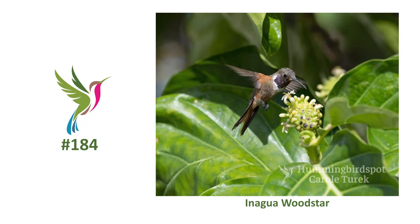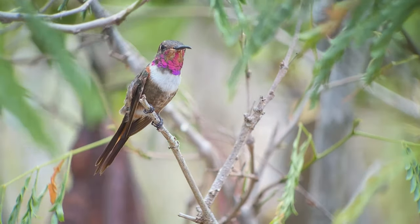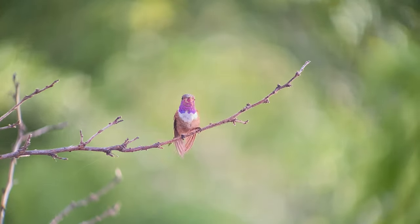The Inagua Woodstar was thought to be a subspecies of the Bahama Woodstar, but DNA analysis has shown it to be its own separate species.